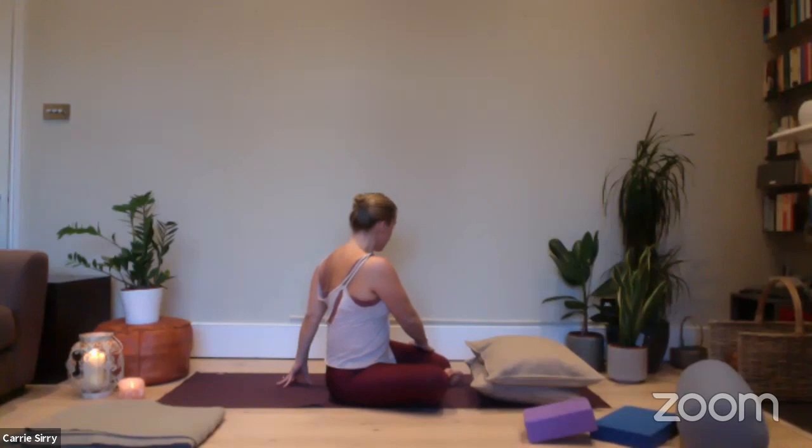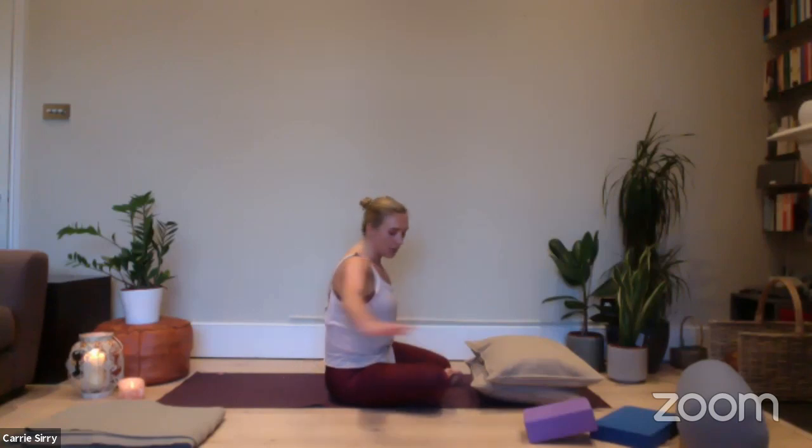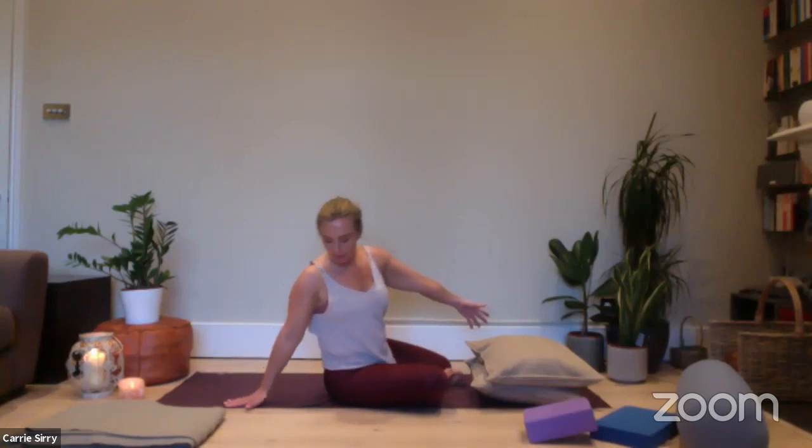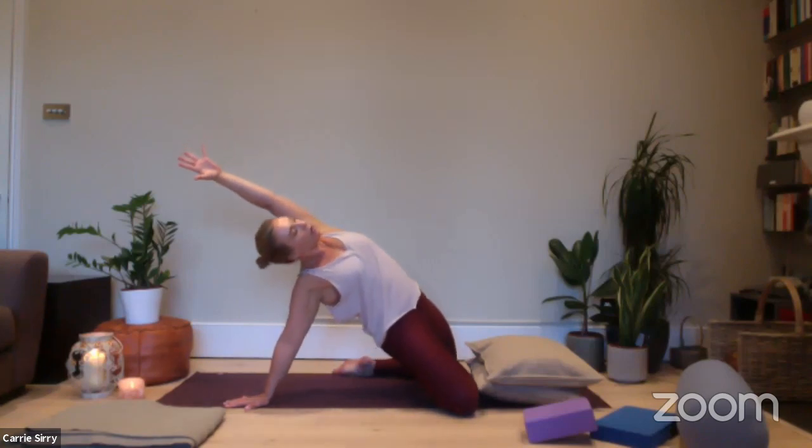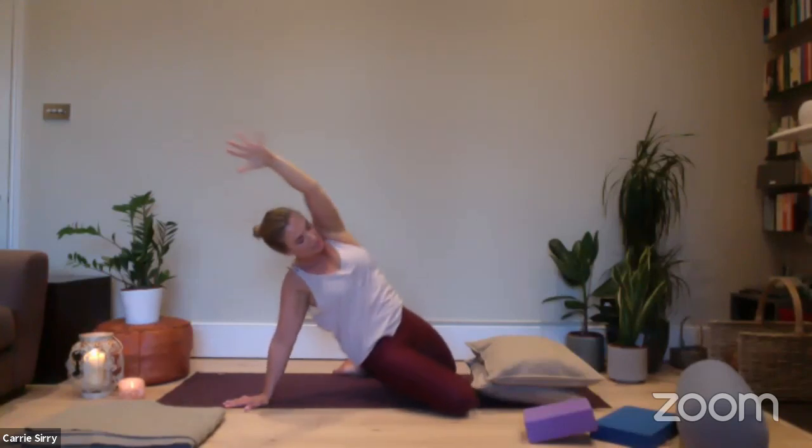So coming into a little open twist here. And puffing open the chest and exhaling, turning over towards that left side. And taking one more breath. Releasing back out. Swing the arms around so that the right hand's about a foot behind the right hip, and then just take a big sweep with that left arm, lifting up and opening through the chest. Really nice. Releasing back down.